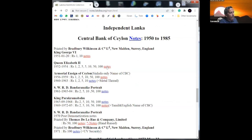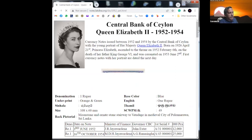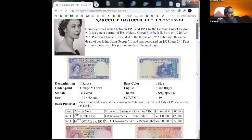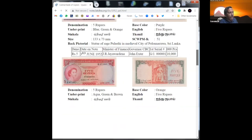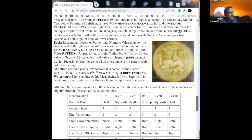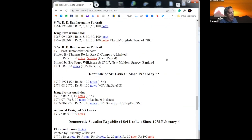If you take the Queen Elizabeth notes, I have all the notes that appear for that series. I have not put all the dates, but I have taken every type is displayed. And every subtle variation is also shown here, right to the bottom: watermarks, differences between the notes, and so on. So I'm trying to put as much information as I can get.